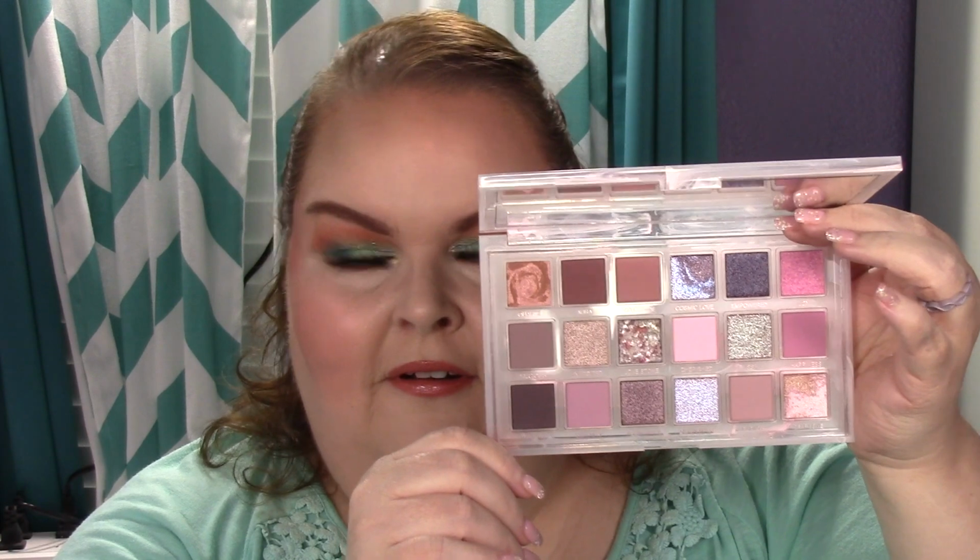The second one that is also neutral leaning would be this. This is the Rose Quartz by Huda Beauty. You guys know I can never say Huda Beauty. I don't know why, I just can't. This is a cool tone lover's dream. You've got so many different textures and so many different mattes. Most of them lean purple. It definitely pulls pink, definitely pulls purple, but it's such a beautiful palette that you could wear.